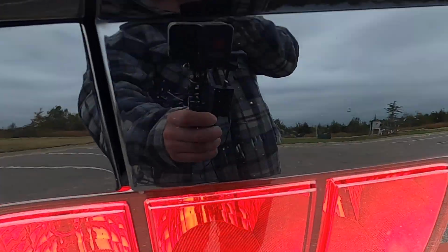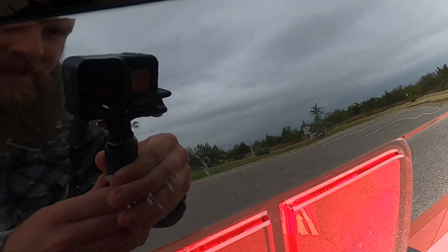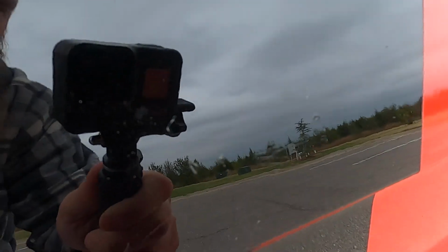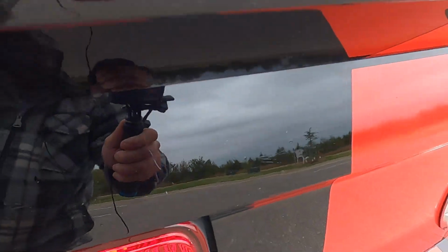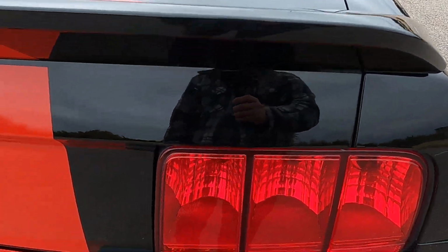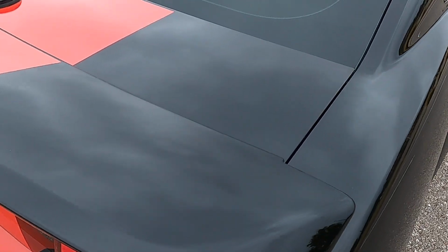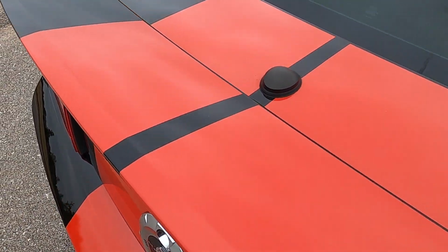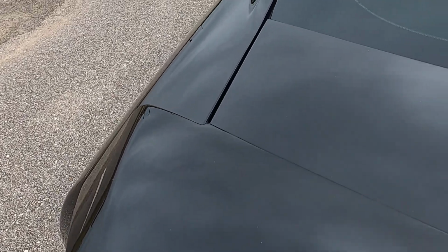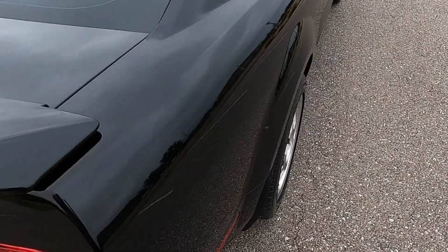Here in the top left, we've got some scratching. Kind of difficult to showcase here, but there are some minor imperfections in the paint there. This side looks good. I'm assuming in the top left, somebody had some difficulty removing a badge or something. Rear spoiler looks great, as does the trunk lid. That's all in good shape.